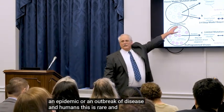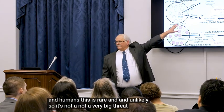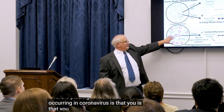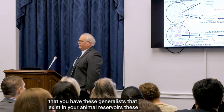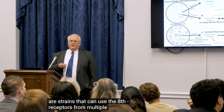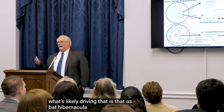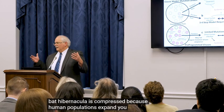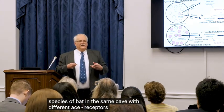This is rare and unlikely, so it's not a very big threat level. The paradigm, I think, that's occurring in coronavirus is that you have these generalists that exist in your animal reservoirs. These are strains that can use the ACE2 receptors from multiple species. And what's likely driving that is that as bat hibernacula is compressed, because human populations expand, you have more species of bat in the same cave with different ACE2 receptors.